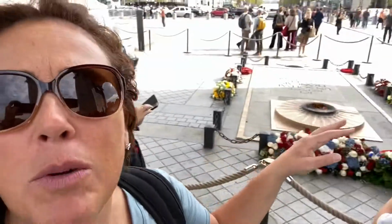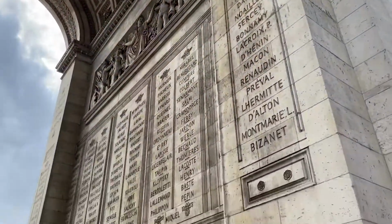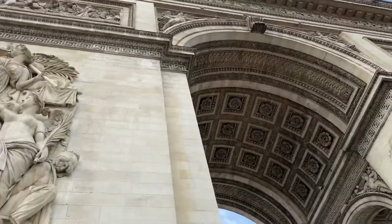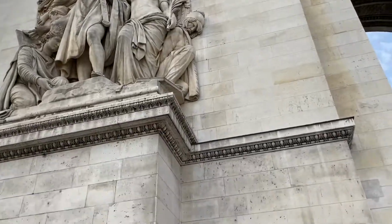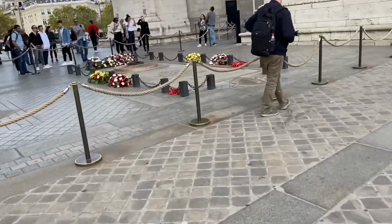We have to walk under the street. This big, huge turnaround. We have to walk under the street to come to this little area. But I mean, it's absolutely amazing. Right here in the middle. And we're gonna walk around one of these beam things because right here is the flame that's always lit for the unknown soldier to represent all the soldiers that helped fight for France. Massive. I love how they keep flowers here every day.